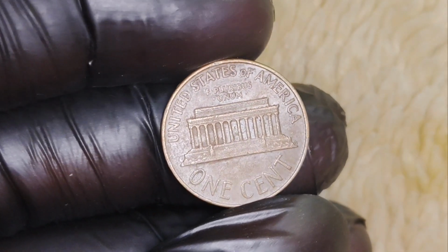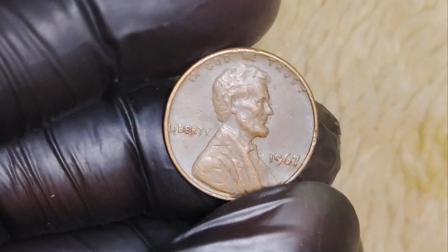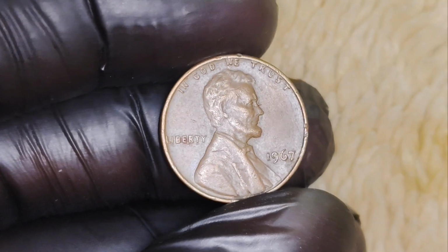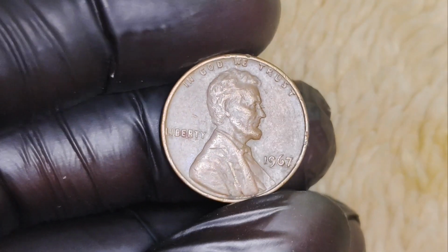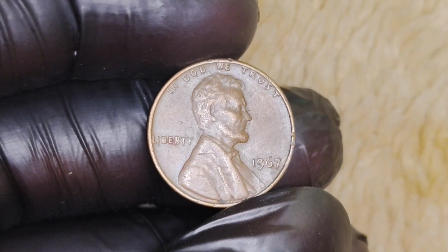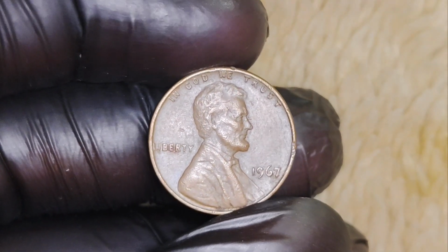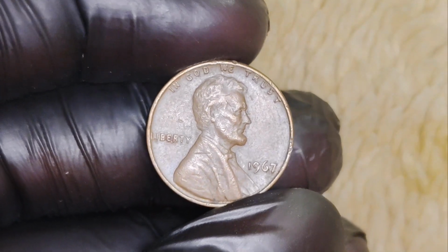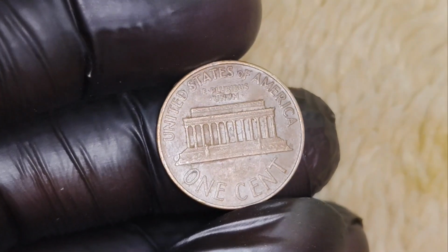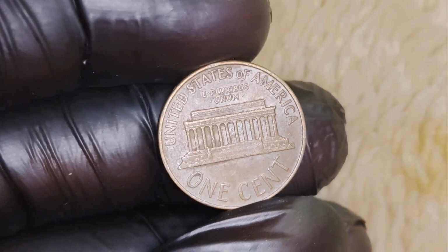So, what should you do if you think you have a valuable 1967 no mint mark Lincoln penny? First, handle the coin carefully. Avoid touching it with your bare hands, as the oils from your skin can damage the surface. Store it in a protective holder, like a coin flip or an airtight capsule, to keep it safe from further wear. Then, consider getting it appraised by a professional coin dealer or sending it to a grading service for certification.